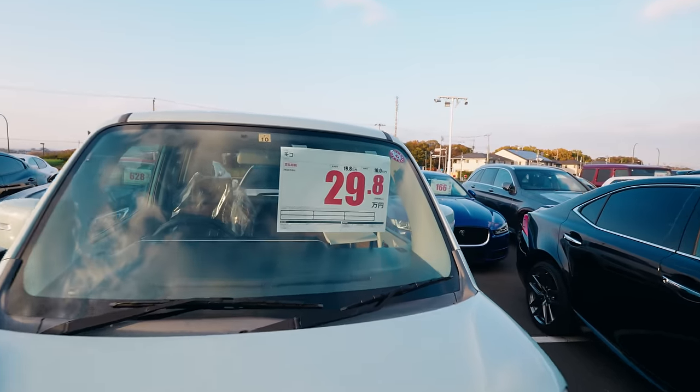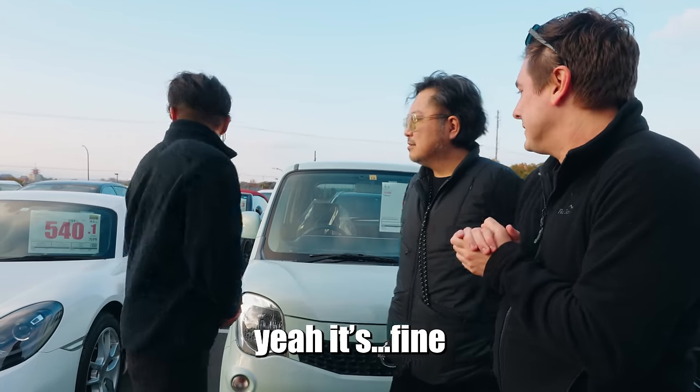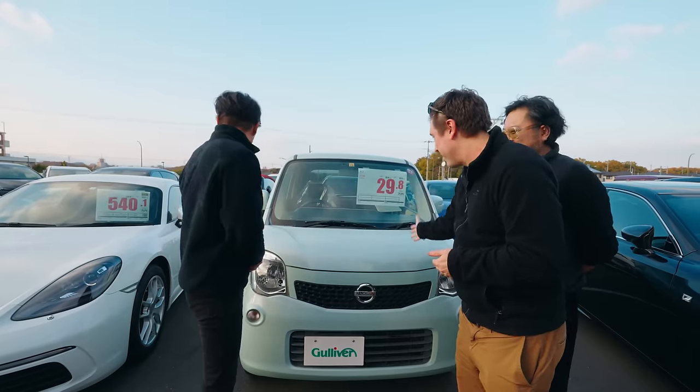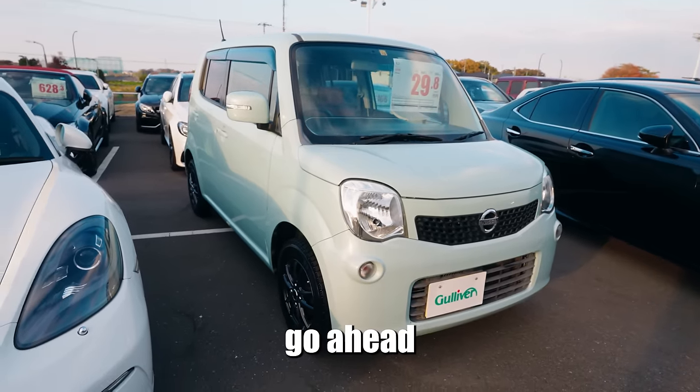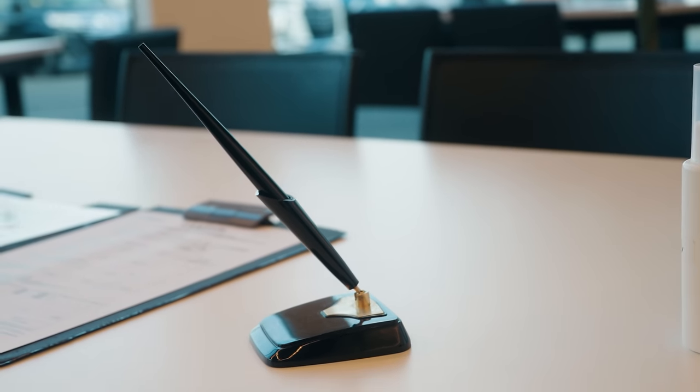Let's do it. Let's buy this car. Not the Porsche. This one, the Nissan Moko. And so, as the kind Kimura-san and I attempt to strike a deal, the only thing that stands between us is Natsuki, the saboteur.